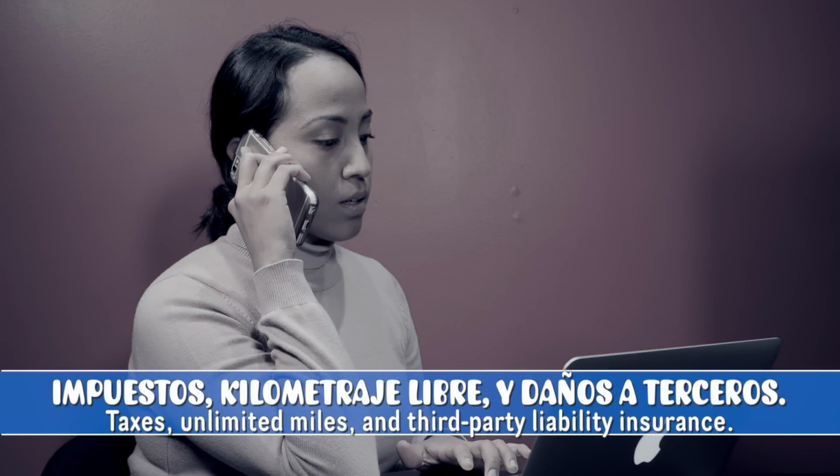Muy bien, los 3 días le quedarían en 709.44 pesos con impuestos, kilometraje libre y daños a terceros. Impuestos, kilometraje libre y daños a terceros means taxes, unlimited miles or kilometers, and third-party liability insurance.